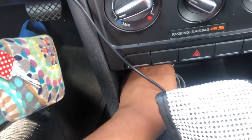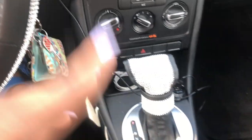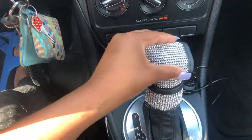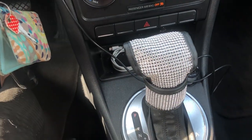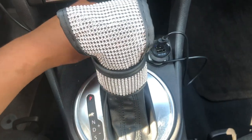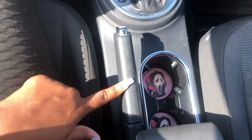And then I found this croc charm that I haven't put in my croc yet, but it just sits right there for right now. And then right here, I have my Prindle cover. This is from Amazon as well. All of this stuff I've been telling you guys about is from Amazon. And I just have a little, what's this thing called? A little cigarette lighter, USB thing. I don't know what it's called. And then, like I said, my Prindle. And then right here, of course, the emergency brake.